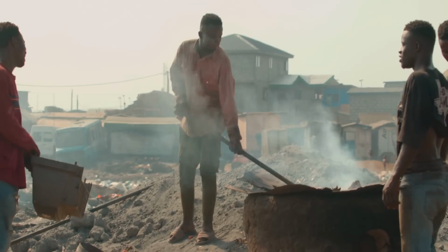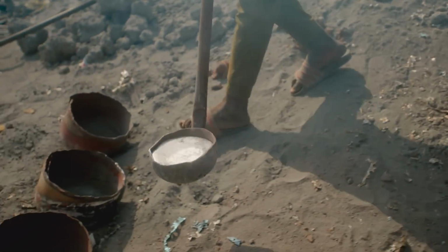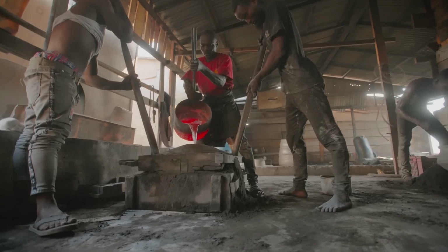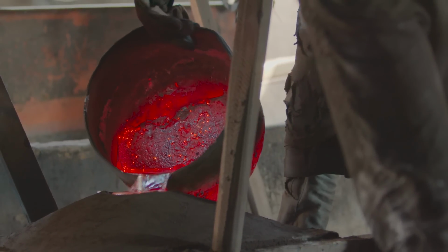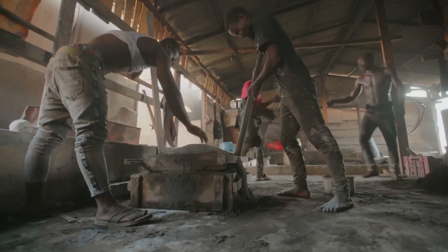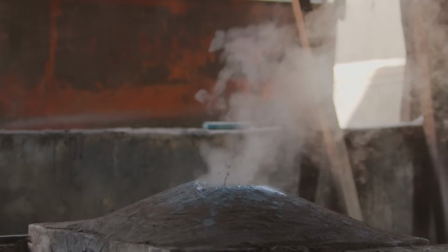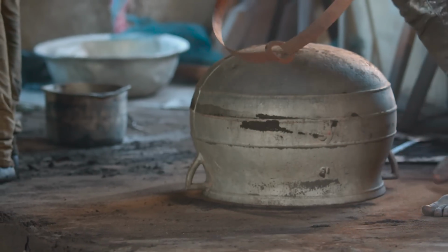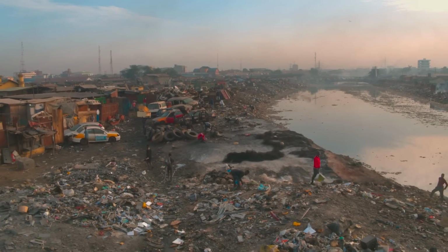Zachariah isn't the only one thinking creatively about the waste here. A network of self-taught engineers are transforming old TVs, fridges and car parts into everything from welding machines to cooking stoves. This ingenuity is changing the story of Agbogbloshie, from one of toxic dumping ground to improvised open-air manufacturing hub.